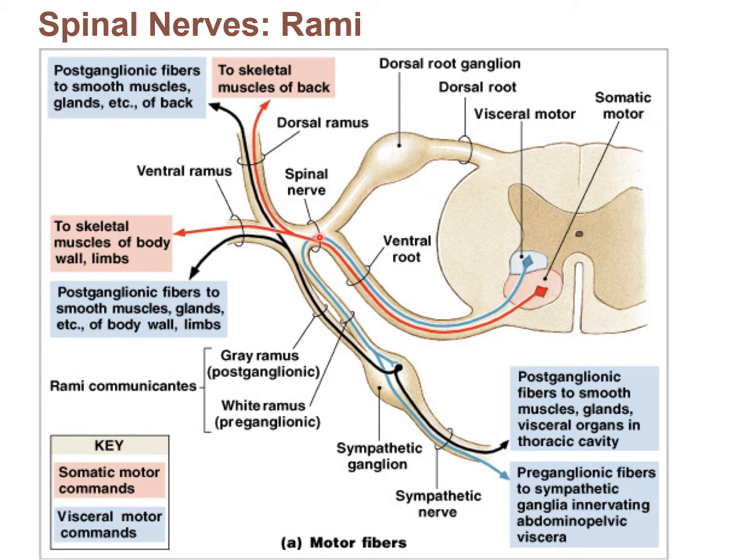When they come together, it's mixed, so all their branches are mixed too. So you have a ventral ramus, goes to the front of the body, and a dorsal ramus, which is going to be a lot smaller because there's not much behind here. There's just muscle and skin right behind the spine. Dorsal ramus goes to the posterior side of the body.